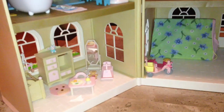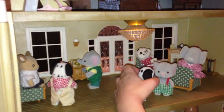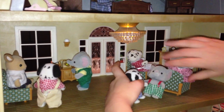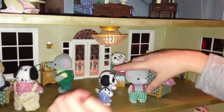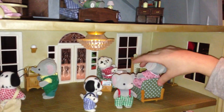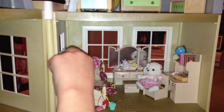So where are we going now? And what we're doing there, they're having a little chit chat and telling secrets. And the grown ups are talking, and the moms are talking here. And what are they doing? Drinking? And over here, they're just chit chatting too.